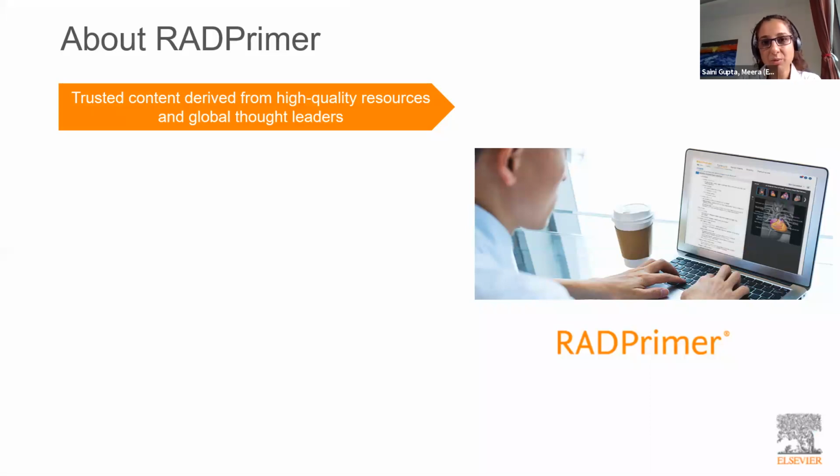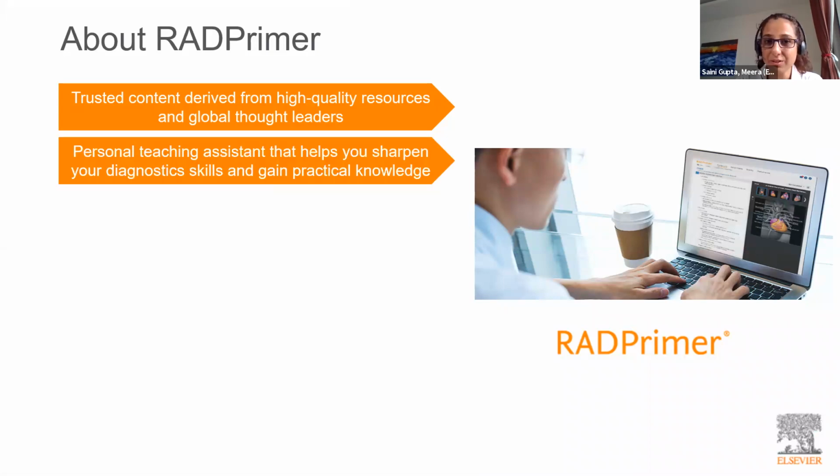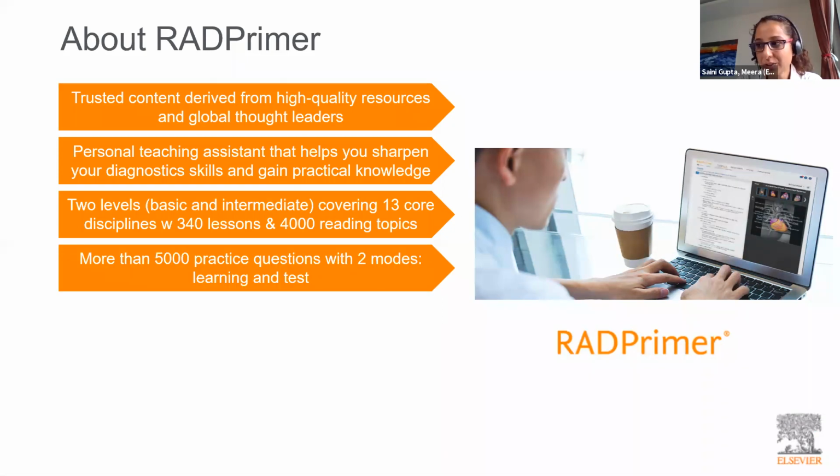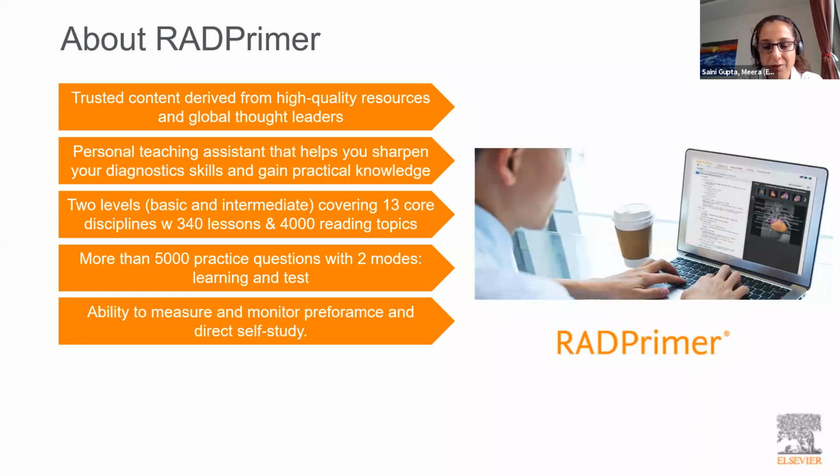Content is derived from high-quality resources and global thought leaders. Our experts are top experts in their fields and continuously engage in keeping the content updated. And it acts as a personal teaching assistant that helps you sharpen your diagnostic skills and gain practical knowledge. And to do this, we have 2 levels of learning organized by discipline, so you can learn as you progress through your rotations. These lessons are coupled with practical quizzes that allow you to test your knowledge. And finally, you can monitor your progress and performance to find any gaps and fill them.